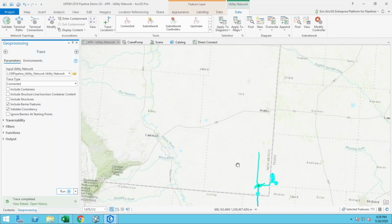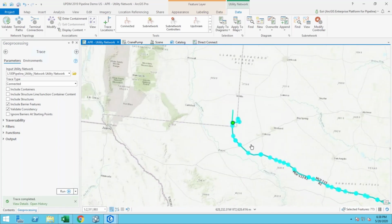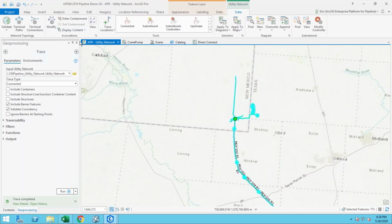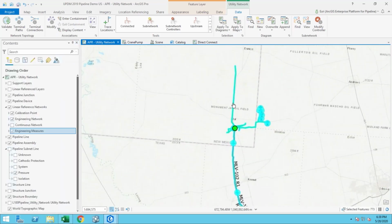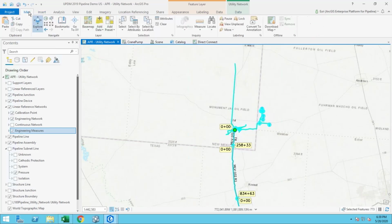Now, obviously, I can run different traces like isolation traces to stop at the next pump or stop at the mainline valve. But this shows you how quickly I can see that everything in the model is fully connected together. So that gets me into my pipe. My pipe is connected, it's created, it's in the utility network, but maybe this is a trunk line. So maybe I really do want linear referencing to happen on this line as well. So how do I do that?